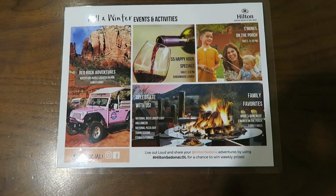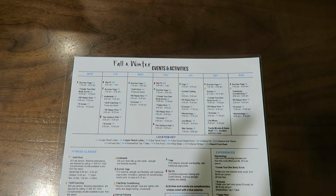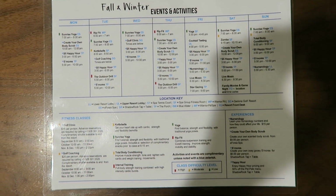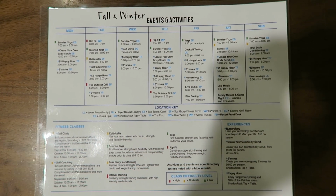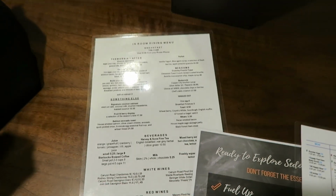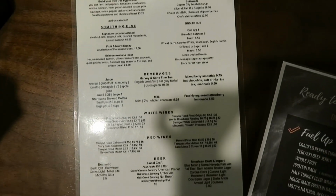Then in each of the rooms, they have a schedule of different activities that are going on. I saw this when we were checking in at the front desk, and I am definitely going to the yoga tomorrow morning at 7 a.m., sunrise yoga. We stayed here in the past, and I don't remember all these activities, so that's pretty cool. And yeah, they have an in-room dining menu. Mom is excited about that because she likes some in-room dining.